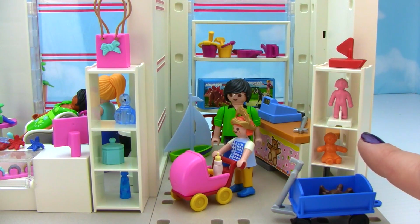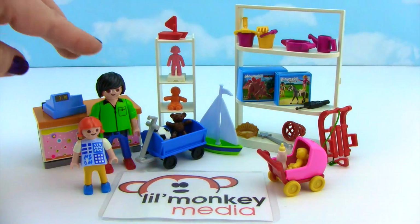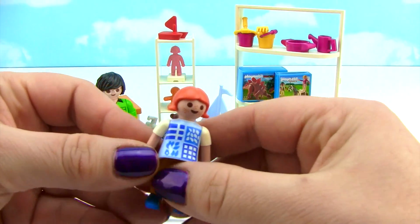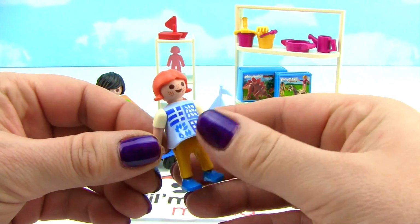Let's take a look at this set a little bit more closely. And here's our toy store add-on set. There's a total of 51 pieces, and the accessories are so fantastic. We have 2 characters that come with the set. We have a little girl. She's got kind of ginger hair and some super sweet freckles. I love the multi-pattern on her top.